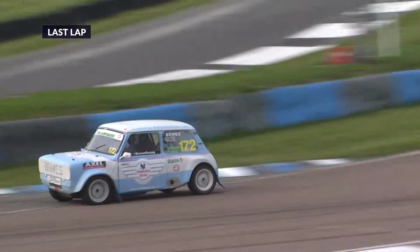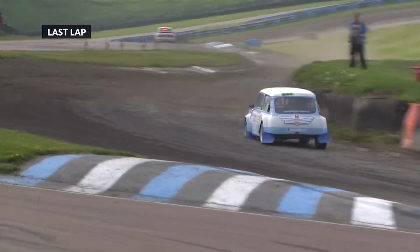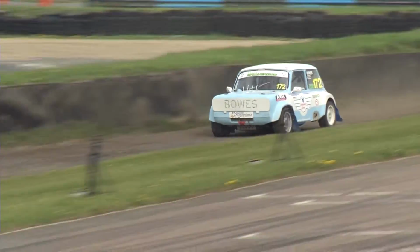Simpson over the loose, ready to start the last lap. Stuart Bowes there in second over the loose section of circuit, and Paul Smith, best of the rest, running in third place now.